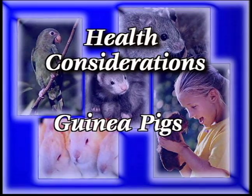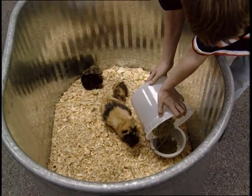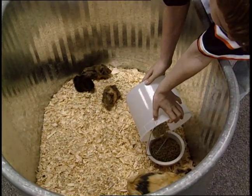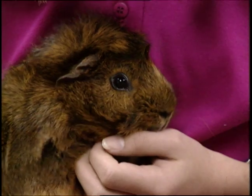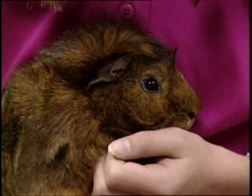The most common problem in guinea pigs is scurvy from a lack of vitamin C, so it's really important that their needs are met. Sometimes if their fur looks dry and they don't eat very much, it can be a sign of a vitamin C problem. Maybe the guinea pig's just not eating as much as he should.